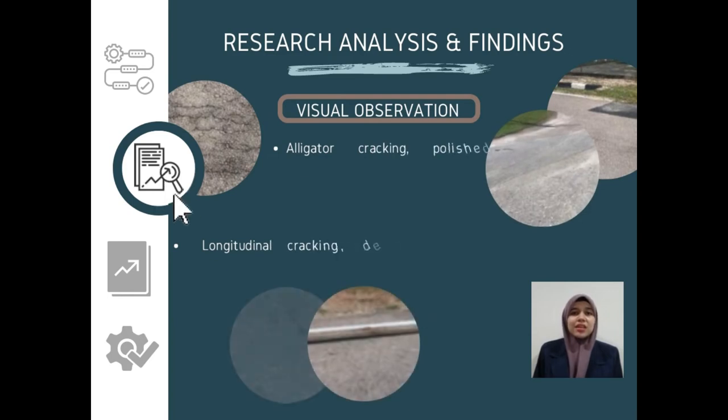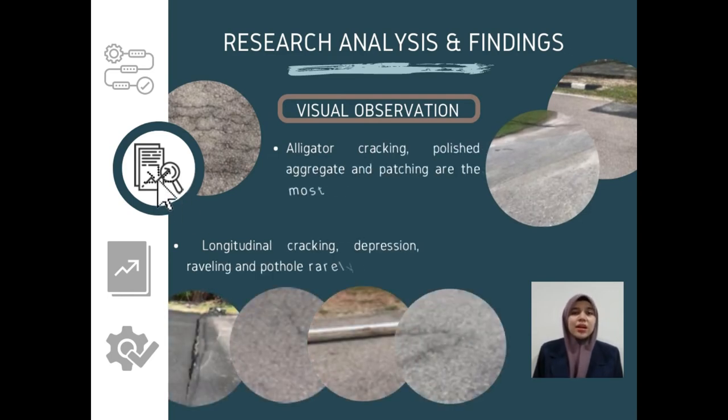Research analysis and findings. These are the findings of the observation. Alligator cracking, polished aggregate, and patching are the most common defects occurred on all the five roads. Some defects like longitudinal cracking, depression, raveling, and pothole rarely occur.